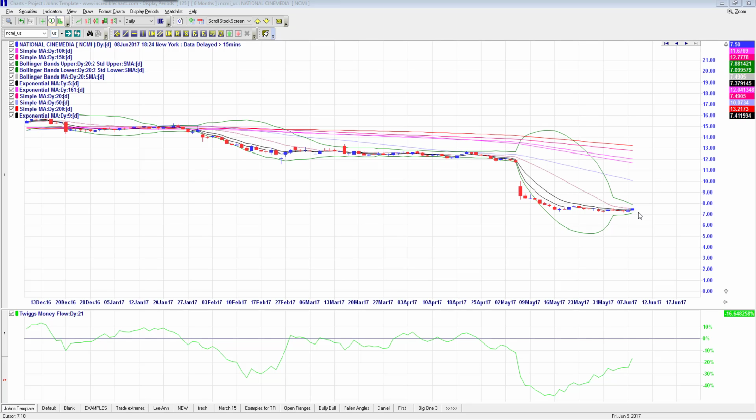So again, about 50 cents of risk on the stop criteria basis, with over $2 of potential reward. So good risk reward ratio, and obviously setting up quite nicely. Now that 50-day moving average is also going to come into play at the same place as this gap down, so everything is lining up well. So there's NCMI.